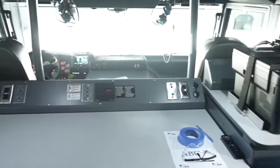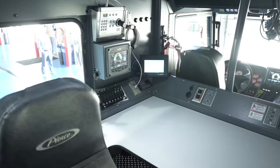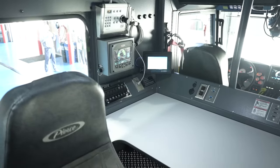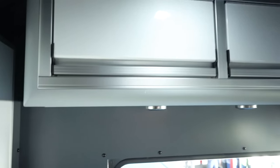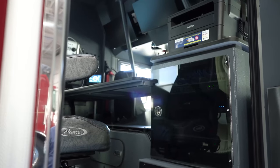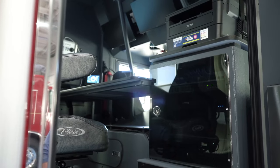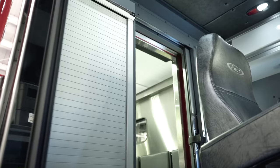On the left side, I talked to you earlier about the weather station, and we have the camera controls over there, so we can control what we're seeing from this spot in here. We have storage both up, down, a filing cabinet. We have a printer, so we're able to print off all the forms we may need. And right when you come in the door is another cabinet where we can have medical supplies, things like that.